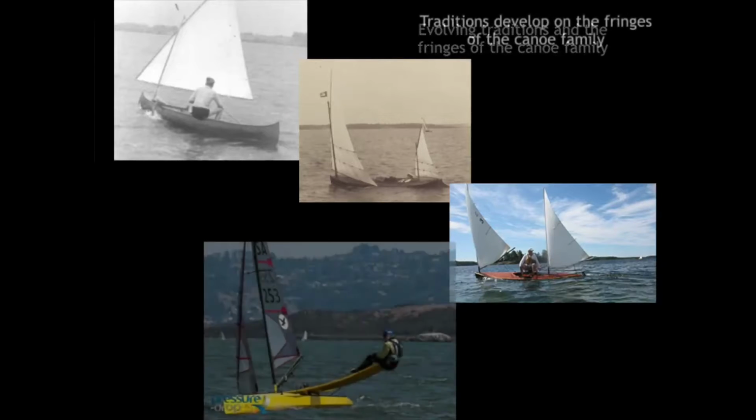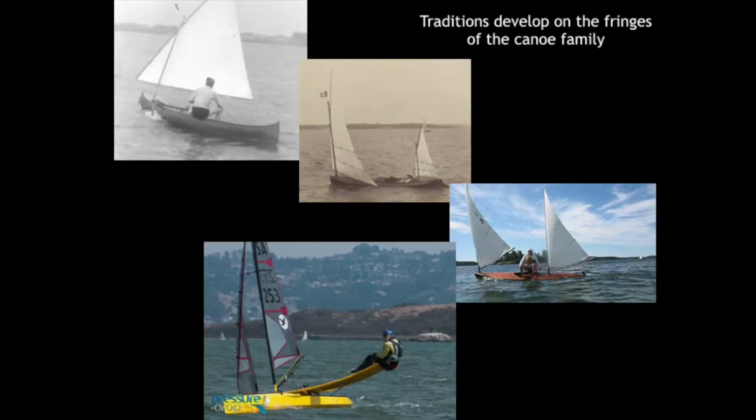And the last iteration of this, which we still call a canoe, is the International 10 square meter sailing canoes. This is, for my money, still part of our family because of the genetics that we've witnessed of this boat as it's been tweaked and modified along the way.